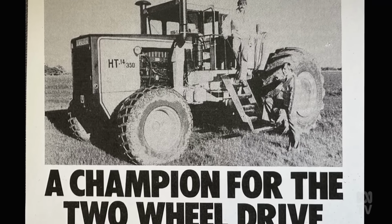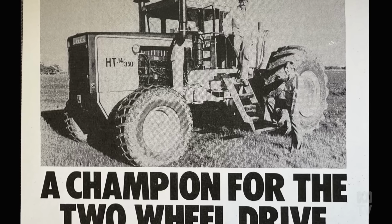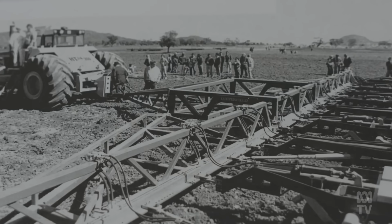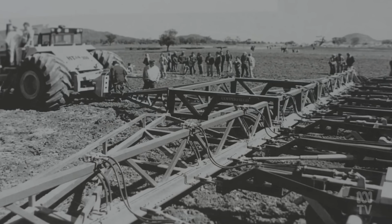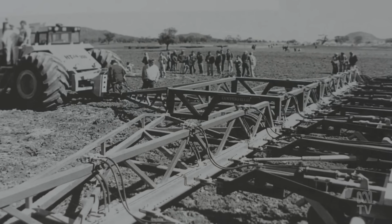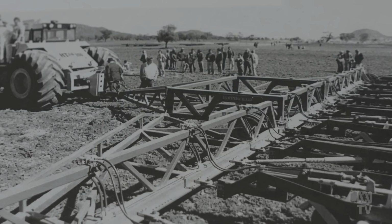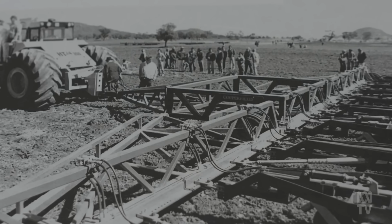Production ceased in 1981. By then, similar tractors were being imported at a cheaper price, and the rural economy was going through some tough times. But the last one rolled out 43 years ago, the Upton still stands apart, especially the HT model. Well, the last one is still the biggest two-wheel drive tractor in the world. It's a big name if you're a tractor aficionado.